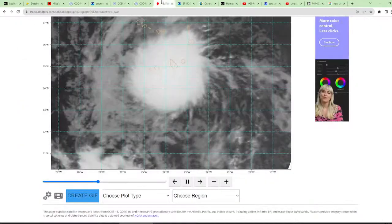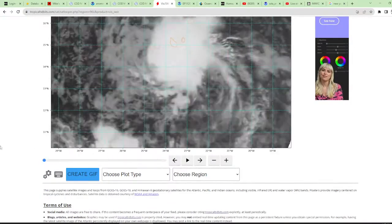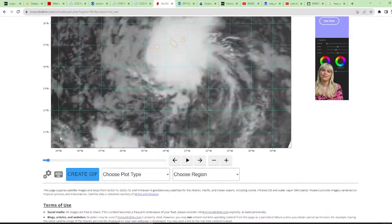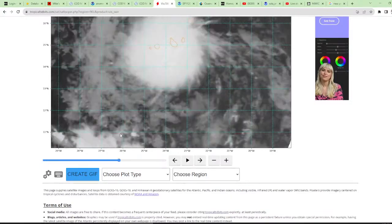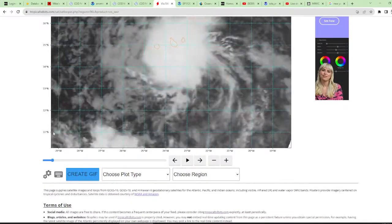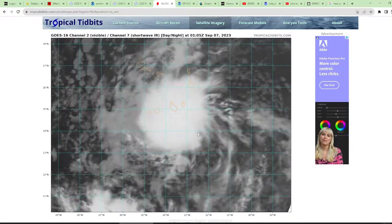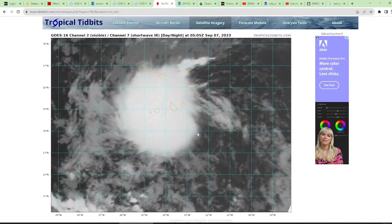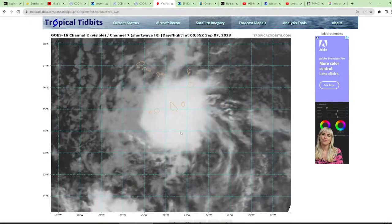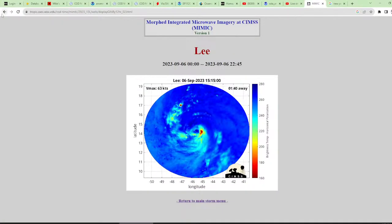Yeah, so here's the thing. I know you might think, hey, it's not really developed, but look. If hurricane hunters were flying into this, I guarantee you they would say, okay, it's a tropical storm. I think they should already use the ADT for this. They should already use the Advanced Dvorak Technique for this.